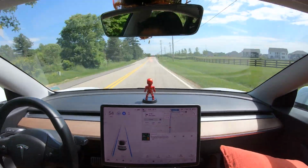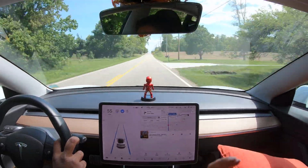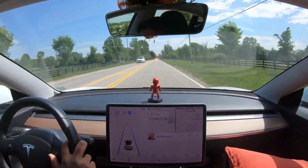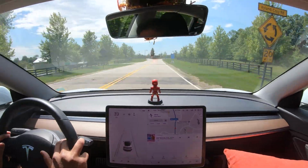So here we are at our friend's place. It's past 3 p.m., so we already had our lunch. We had some snacks as well at my friend's place, which was really good. And then we'll be heading to our final destination.